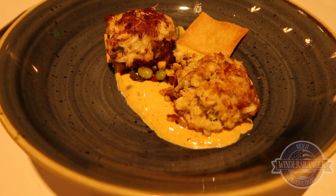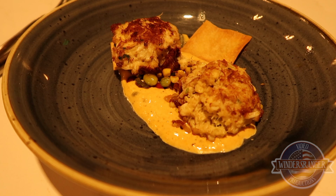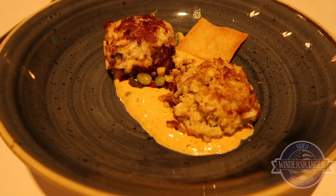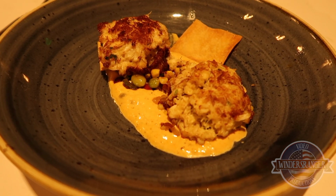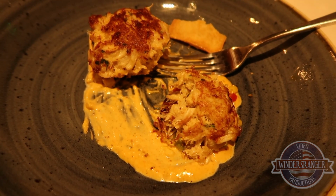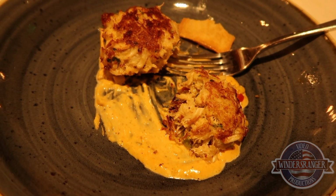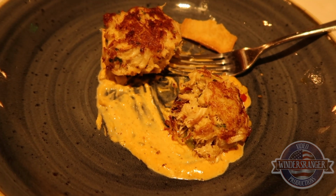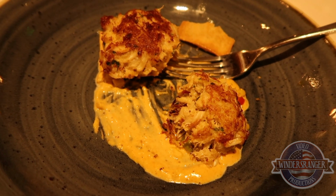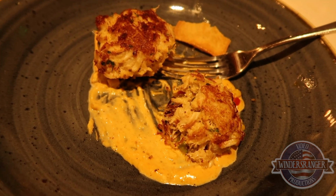They had a lot of good things on the menu. It was kind of hard to choose. I was almost going to get the French onion soup, but decided to go with the crab cakes instead. It's got a couple of saltine crackers there, and we'll go ahead and bite into it and see how it is. Yeah, they're pretty good. That sauce has got kind of an interesting flavor I can't quite place. It's almost a cross between like tartar sauce and maybe Thousand Island dressing or something, but not quite. The crab cakes are good.